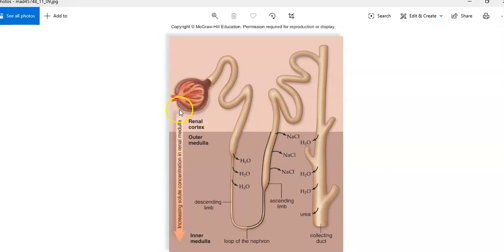What originally came out of the blood as filtrate has lost water and salts here. It's lost water here. It's lost salt here. So the volume of it has been dramatically decreased, but the saltiness of it is about the same because water and salts have come out in about the same percentages all the way along. So we would refer to the urine at this point as isotonic, about the same amount of water and salts percentage-wise as came out originally. Okay, so that's the loop of Henle.